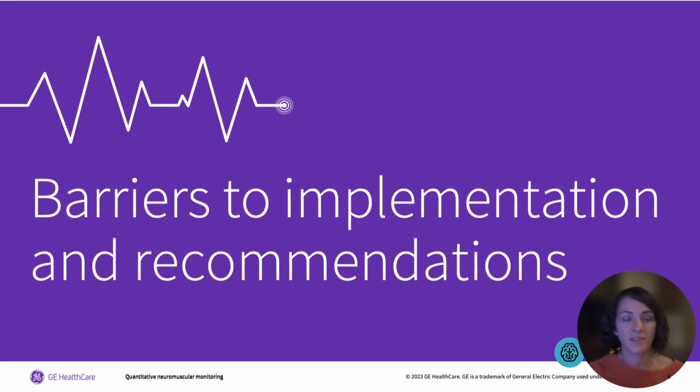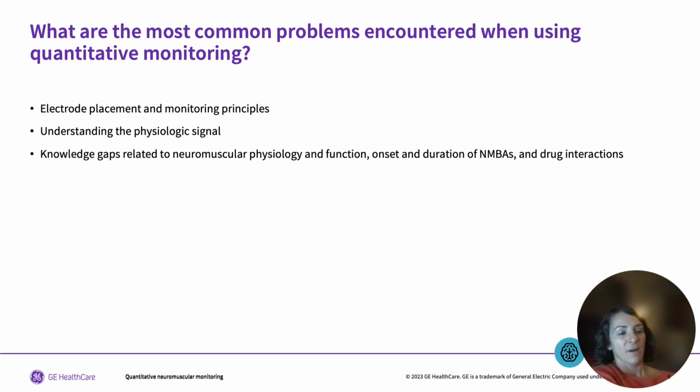So now we'll move on to some of the barriers that you might experience when it comes to implementation, and I'll try to give some recommendations. Kicker for many people, but when talking about the quantitative monitors, they're all different. We use EMG. Both of the devices we use are EMG technology. We also have the KMG, the kinemography, which we've largely gotten away from because the EMG seems to have more reliable measurements in situations where the arms are tucked or there's limited movement of the thumb, for instance.